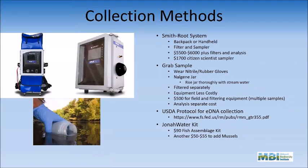So some of the collection methods, it can get pricey. Smith Root likes to make it that way. Their eDNA samplers, their backpacks are about $6,000. Plus there are add-ons like an extender pole that's not cheap. They have a little citizen scientist handheld sampler that's still really expensive.